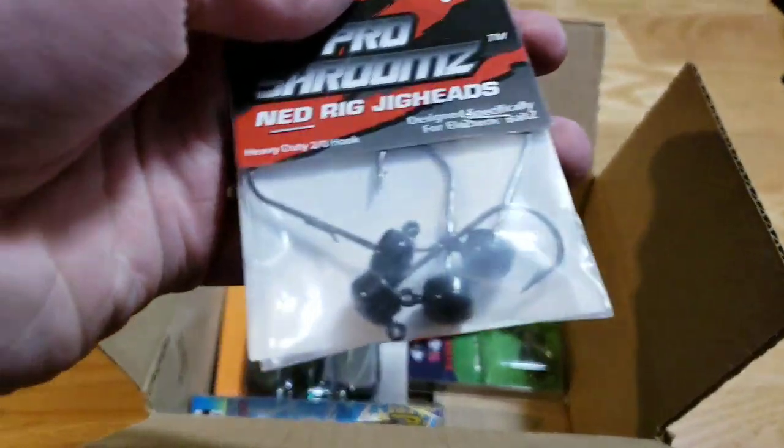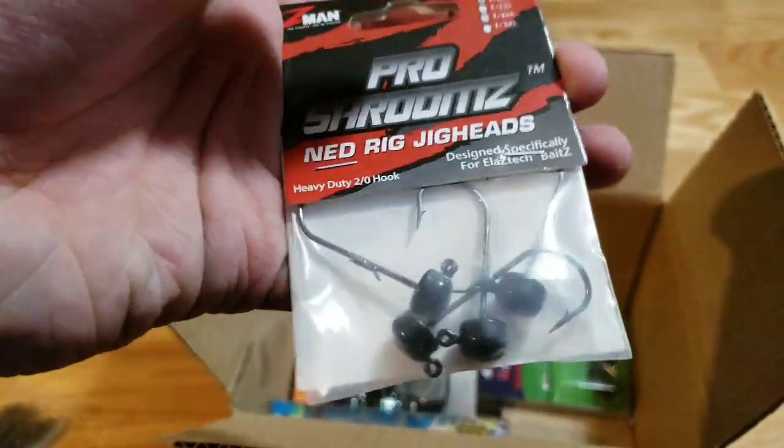Next, got some Ned Rig heads. I got the 1/6 ounce.